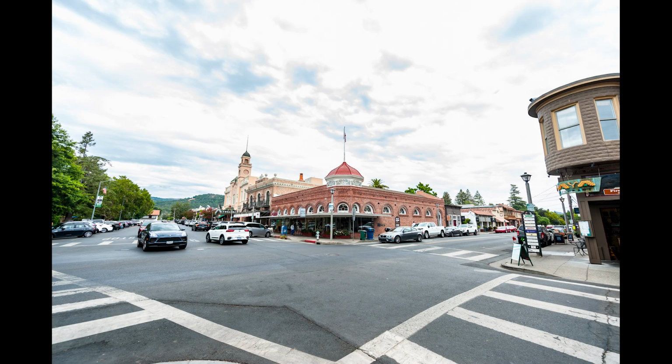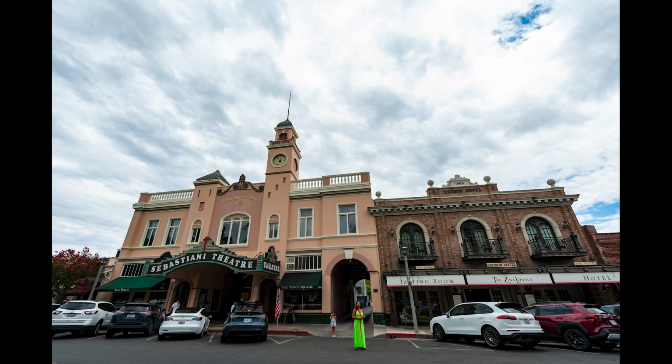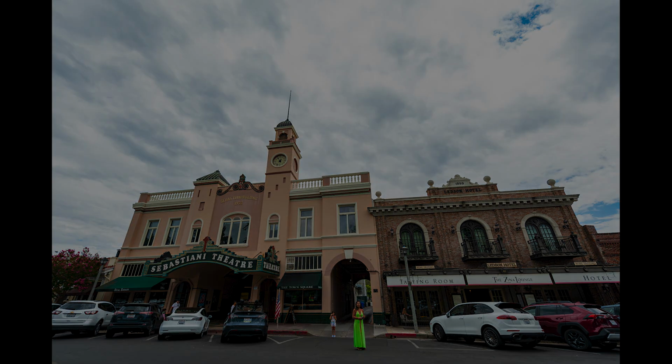So I left the distortion in the buildings. I liked the effect the lens was giving me. That's why I was there with this particular lens, just to see something different, what it could do. So you can see it's a quaint little town. Typical kind of wine country town. It's the Sebastiani Theater. It is still active, still running. They do live stuff in there as well.